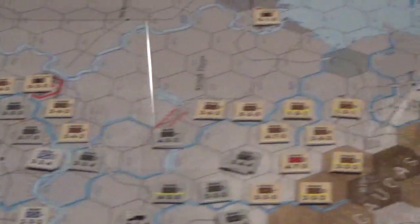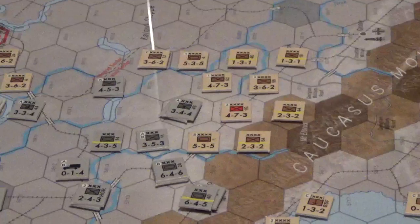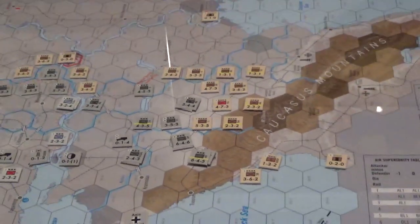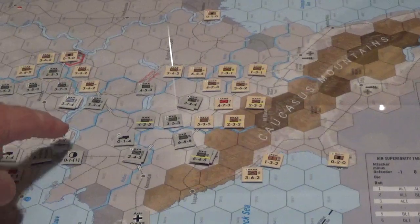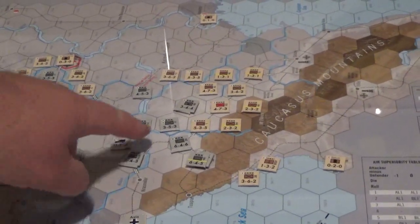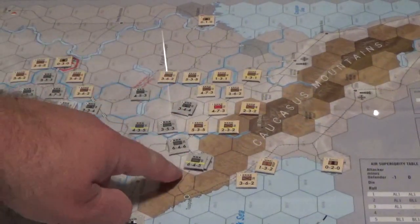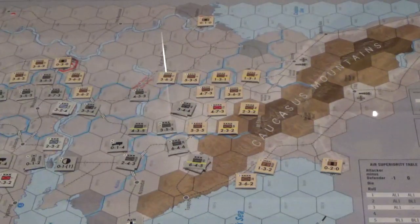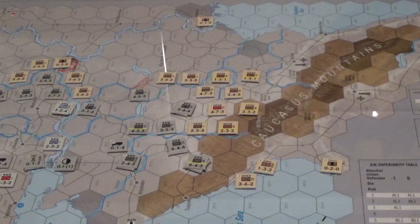However, when we move down here to the Caucasus, let me come back out just a little bit. Oops, wrong direction. There we go. As you can see, the Germans got across the Don here, and now they're driving, having captured one of the oil fields here at Maikop. The repair units haven't got across the Don to get down there, so they can go ahead and try to get that oil field built up.